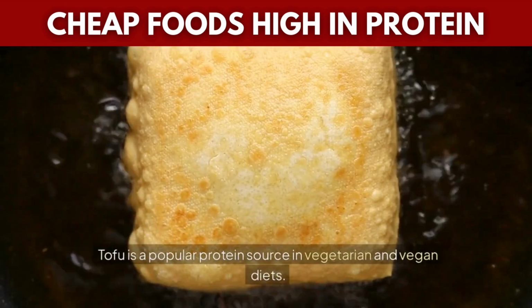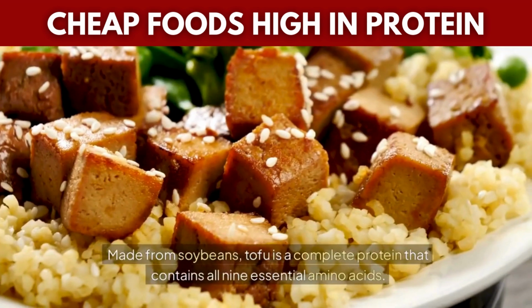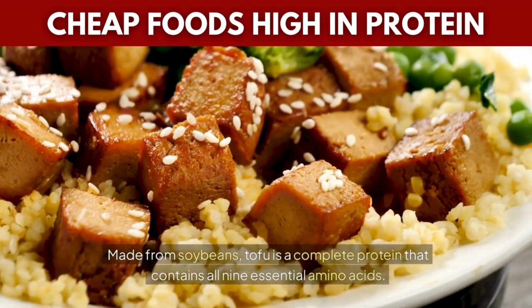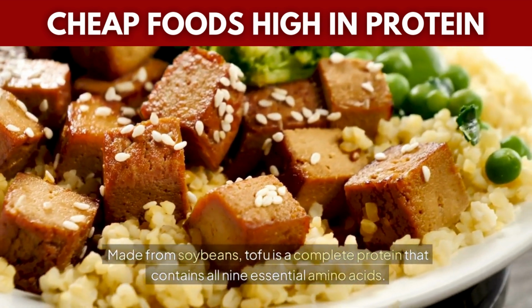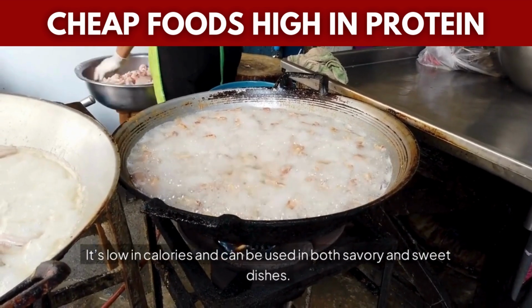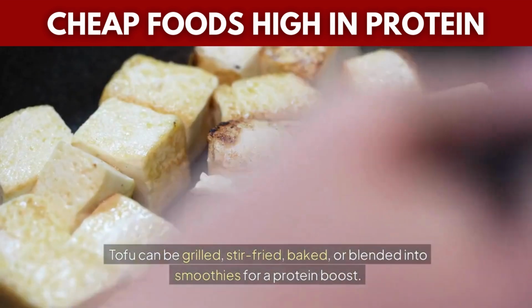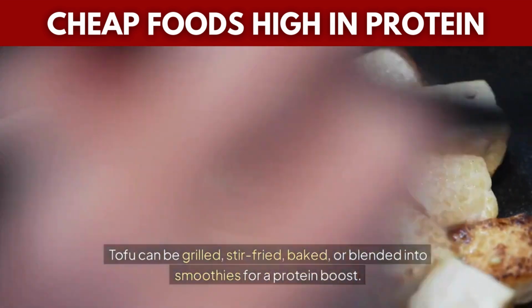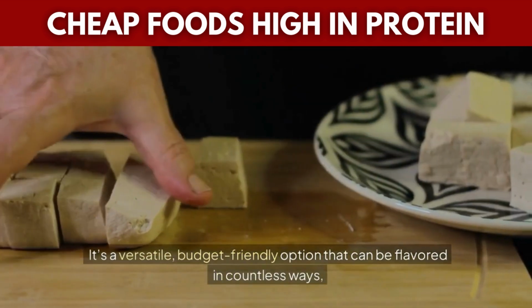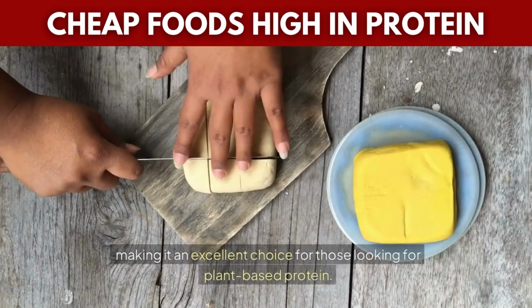Tofu is a popular protein source in vegetarian and vegan diets. Made from soybeans, tofu is a complete protein that contains all 9 essential amino acids. It's low in calories and can be used in both savory and sweet dishes. Tofu can be grilled, stir-fried, baked, or blended into smoothies for a protein boost. It's a versatile, budget-friendly option that can be flavored in countless ways, making it an excellent choice for those looking for plant-based protein.